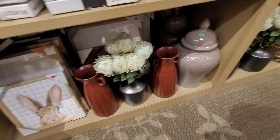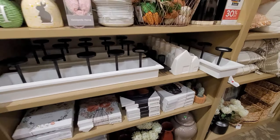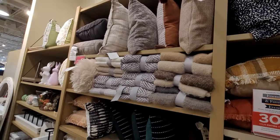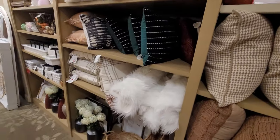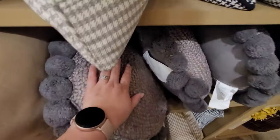Since we were here, you've got to check out the clearance area. Definitely check this area out. This is where you're going to find the best deals. Plus, again, you're getting that 30% off. So definitely check this area out. That is probably the best area.